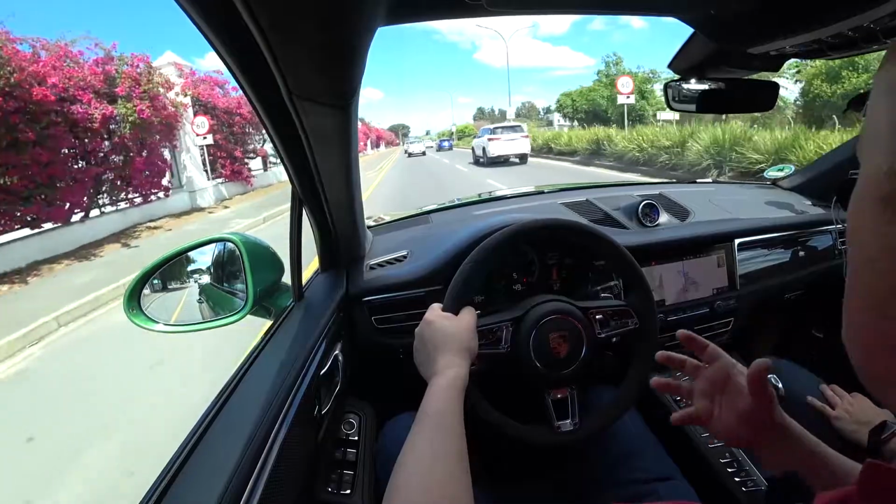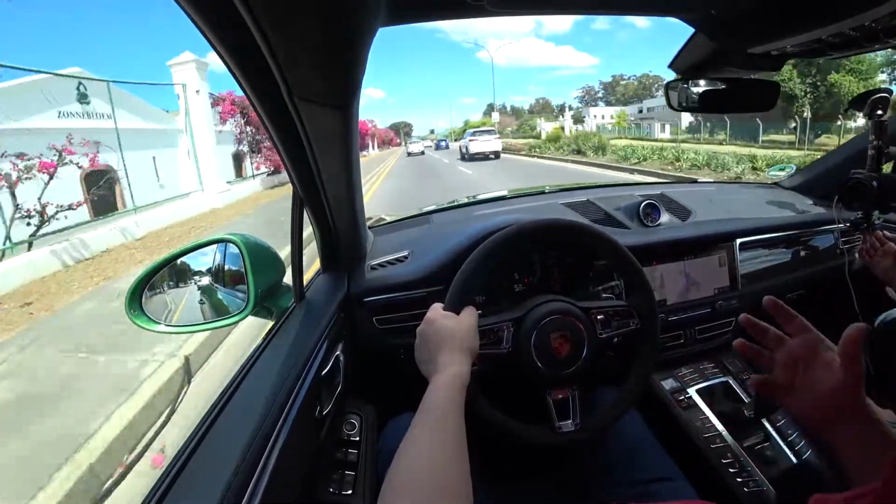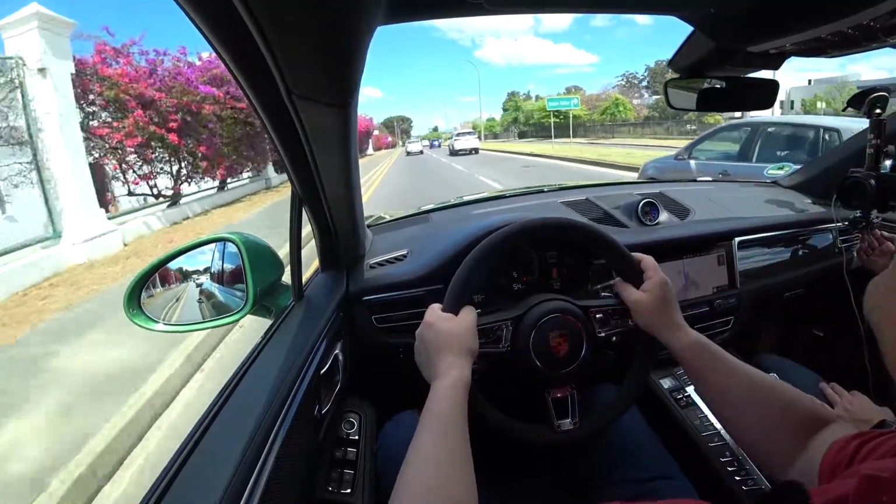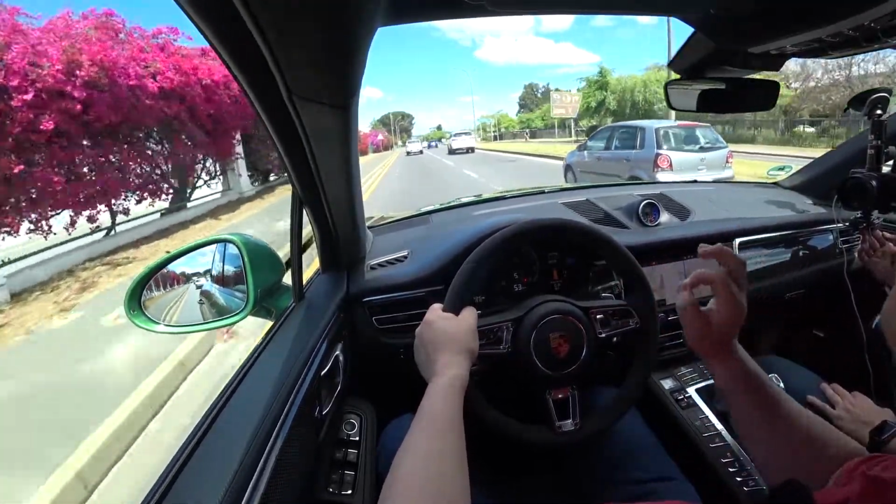You're low enough on the road to still feel dynamic, but it's quite nice, especially once you get round town, to have that elevated seating position, and I think that goes a long way to explaining just why this model has done so well for Porsche.